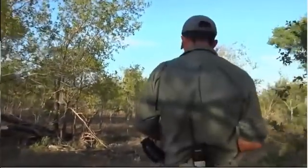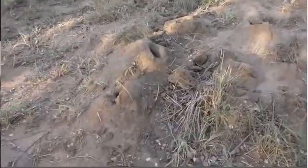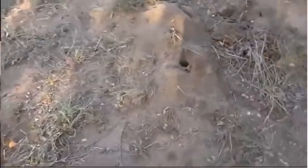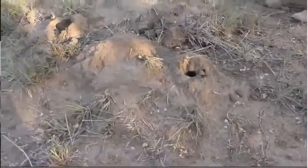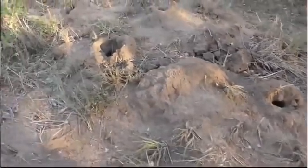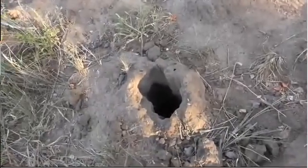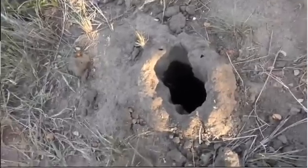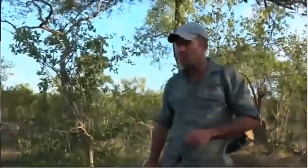Now here is the kind of thing that we were talking about earlier. This is the mound of Odontotermes, also a fungus-growing termite, but this is exactly the kind of mound into which Scott Dyson the other day had an enormous black mamba taking residence. And so I wouldn't go pointing around, fossicking about in these holes without a very clear idea of an escape route. So we won't do that.